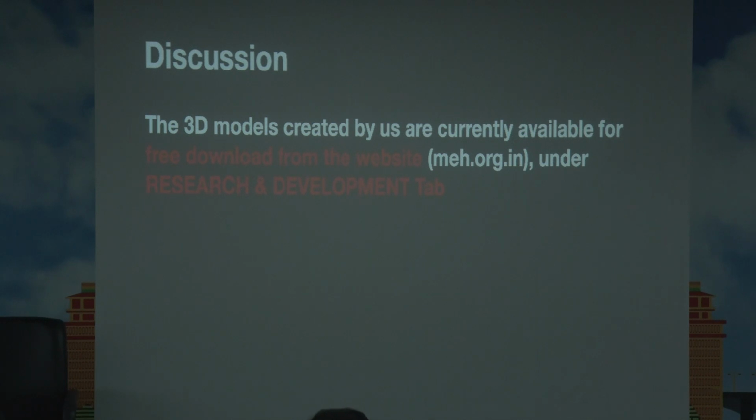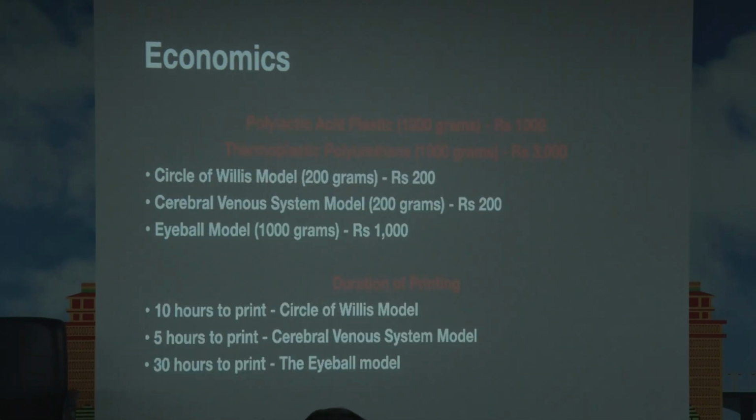And the model that you are seeing now, it is open access. You can go to meh.org.in, and this 3D model is available for free download, and you can get your own model printed in whichever 3D lab that you want to. The model creation is the tougher part, which we have done, and we have given it open access for the fraternity and the community.